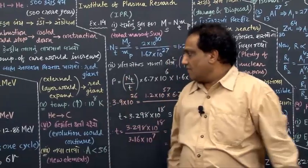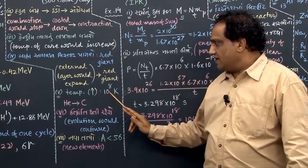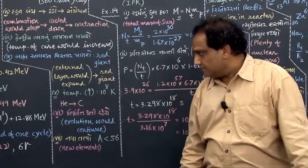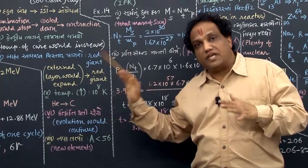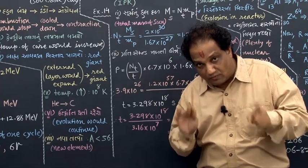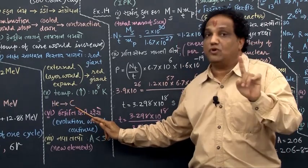Okay, fine. And then, as the temperature in the core increases, and suppose it becomes nearly equal to 10 raised to 8 Kelvin, then it will so happen that helium nuclei will start getting converted into carbon nuclei through the same nuclear fusion process, correct? Through the thermonuclear fusion process, helium nuclei will now start getting converted into carbon nuclei.